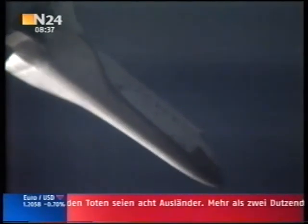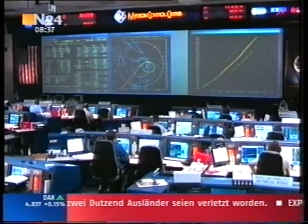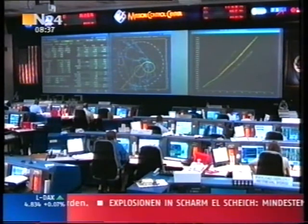Der Hitzeschild muss die Reibungshitze der Luft aufnehmen. Es entstehen Temperaturen wie bei einem Schneidbrenner. Ein Riss im Schild bedeutet ein Fiasko für Schiff und Besatzung. In der Bodenkontrolle hofft man, dass alles gut geht.